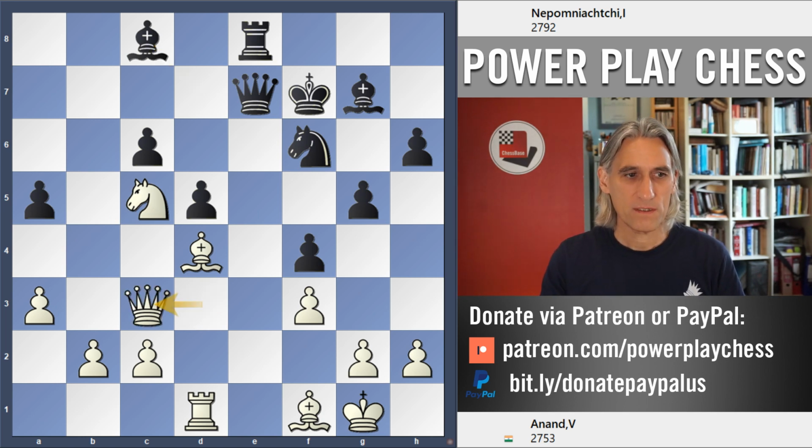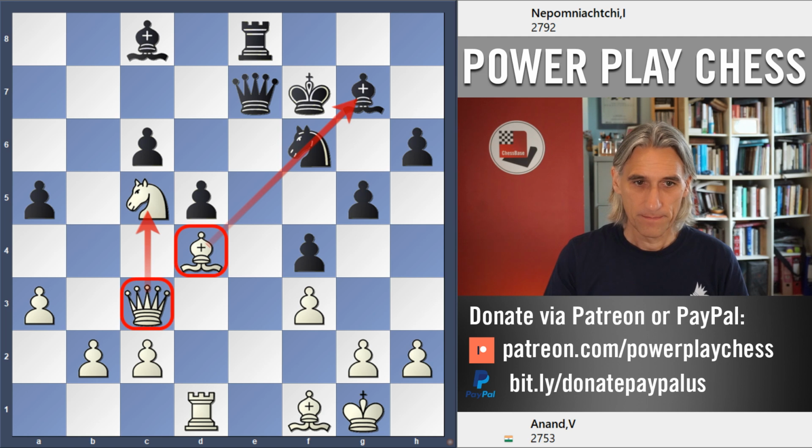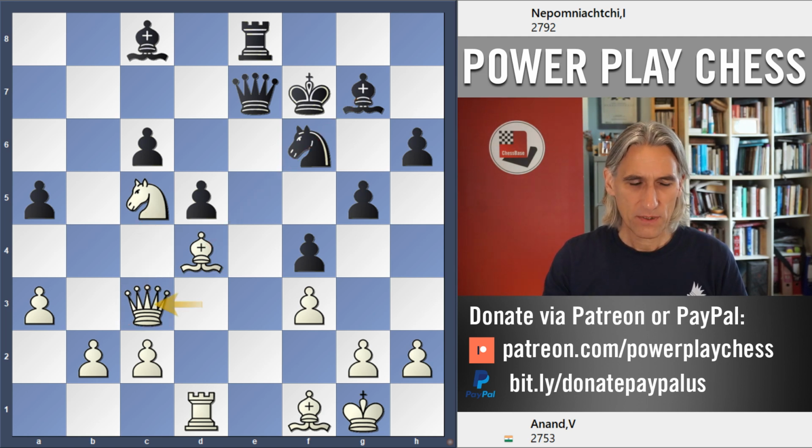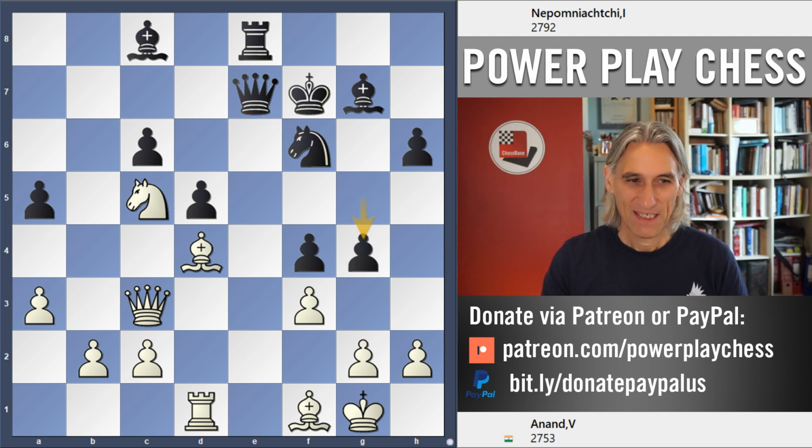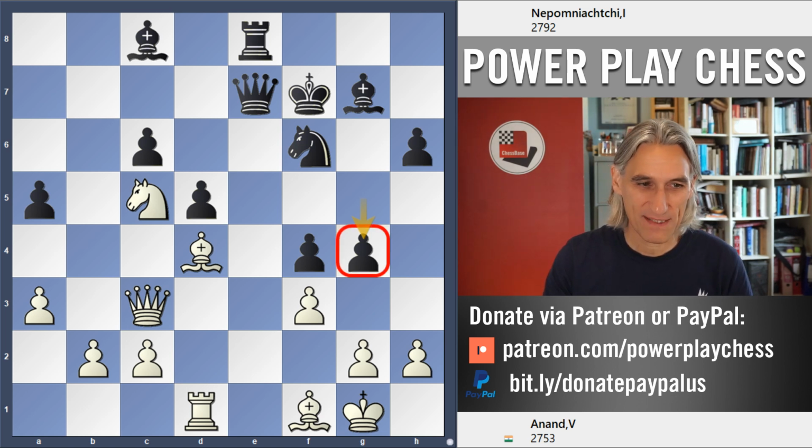Queen c3, so nice placement of the queen behind the bishop, looking down the diagonal and supporting the knight here as well. And, well, one way for black to play is to exchange pieces here with knight d7. But not to Nepo's taste. He goes for the attack with g4. Okay, how do you meet this?